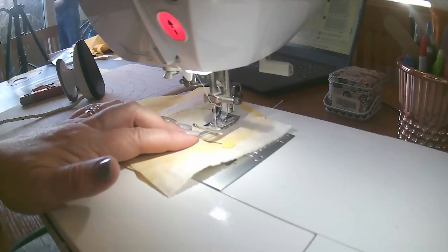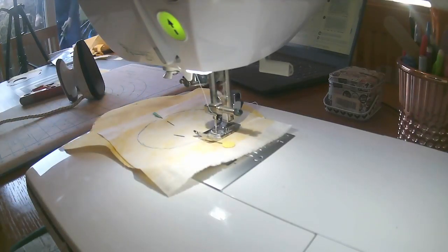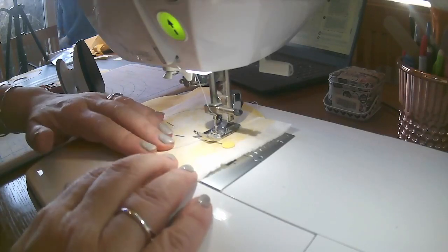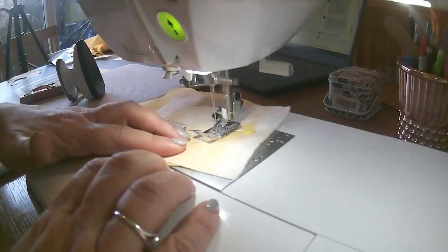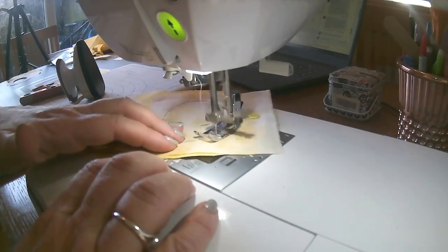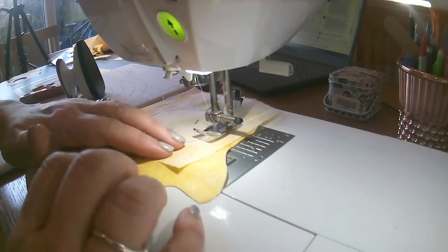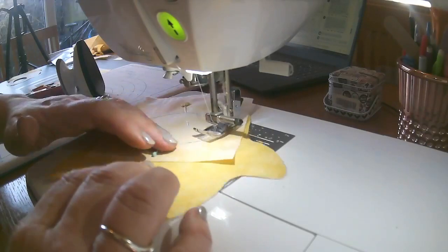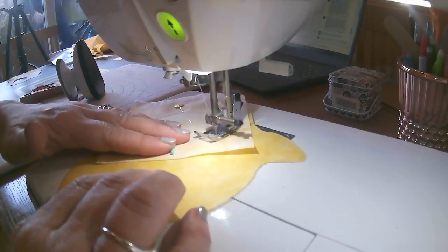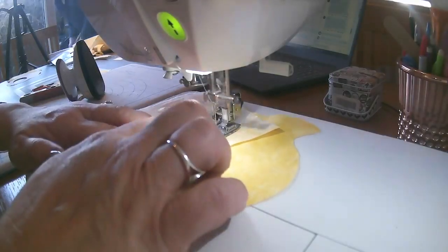So all I'm going to do is stitch around this circle. I'm going to drop my stitch length down to 2, okay? I want a really nice, neat little stitch with this. So just go slow and steady and stitch around that drawn line. If you need to stop and pivot, do that, okay? As you go around the tighter bit. There we go. All around. Let's get rid of that pin.